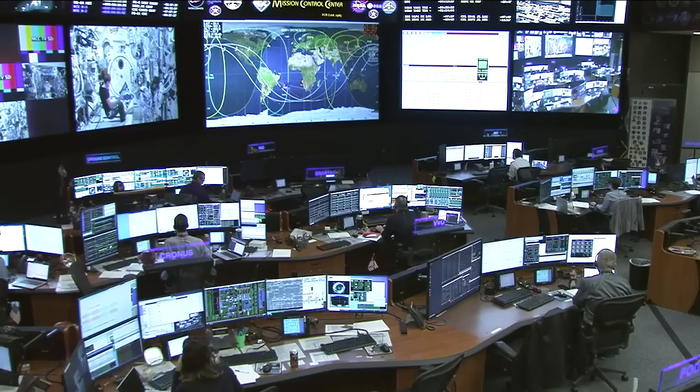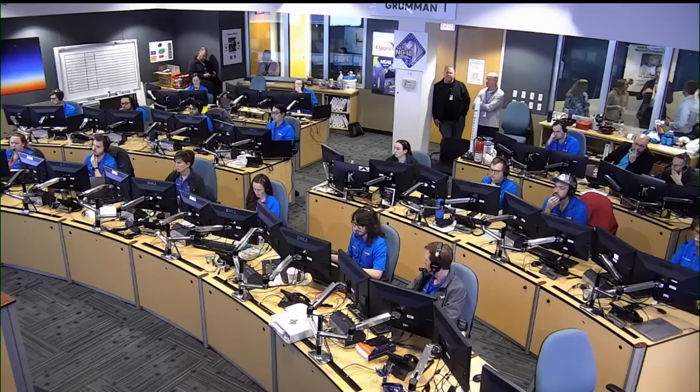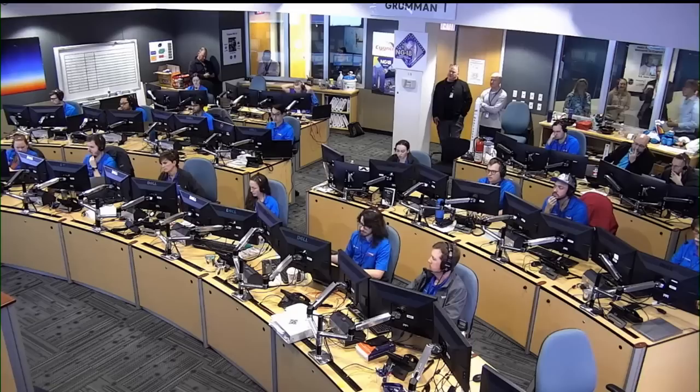To recap today's events, an Antares rocket launched from the Mid-Atlantic Regional Spaceport on Wallops Island, Virginia at 4:32 a.m. Central, 5:32 a.m. Eastern, towards the end of the launch window while the station was flying over the Indian Ocean. It brought the SS Sally Ride, a Cygnus cargo spacecraft out of Northrop Grumman, into its preliminary orbit.